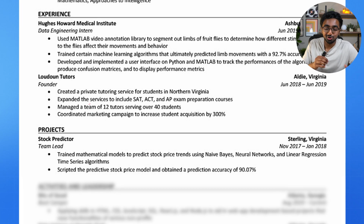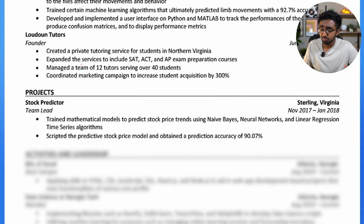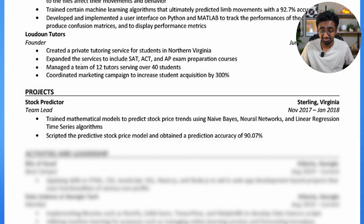The section after that is projects. And as you can see, I have a stock predictor project and the same format once again. Name of project, city and state, role I played, time frame. This is actually a project that I did when I was in high school, but I liked it so much and it was so well designed and technical that I included it for my resume and was actually asked about it a ton during interviews.